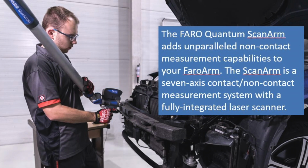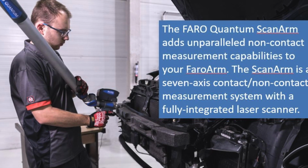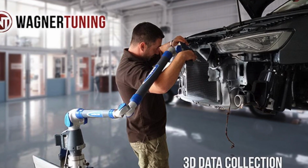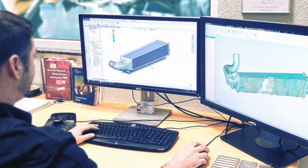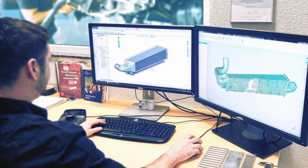The vehicle is fully scanned with the FARO Quantum scan arm to receive the data to start design. This provides OEM measurements with all mounting points so they incorporate them with the new design. This also provides the OEM intercooler measurements so they can compare and design a better solution to create a performance intercooler. The engineer then takes the data and starts to design the performance intercooler from the OEM scan.